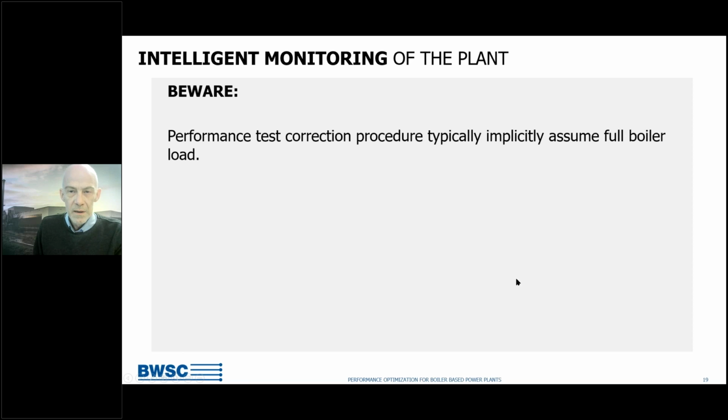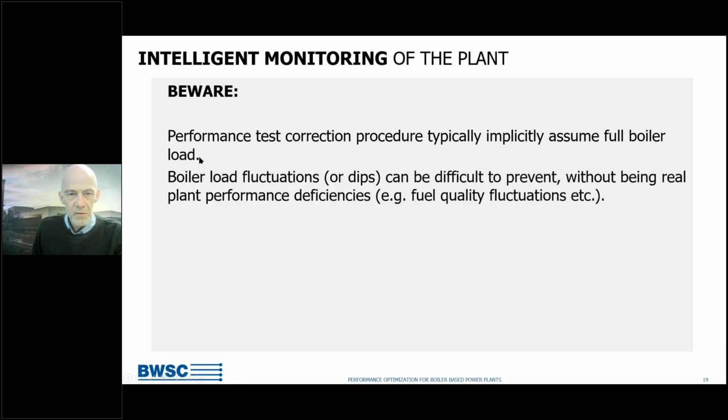And then one has to notice that an EPC correction procedure typically assumes that the boiler is run at full load, because that's the nominal condition of the plant. But in reality, it is quite common for inhomogeneous fuels to see boiler load fluctuations or dips in output, which are actually very difficult to prevent. It's kind of inevitable with the conditions.